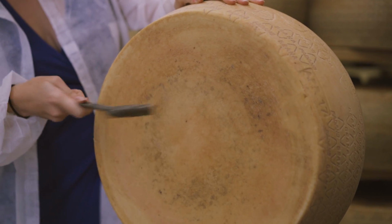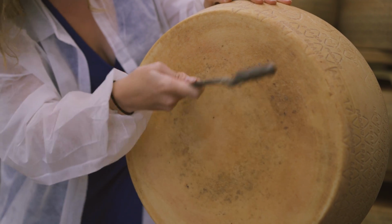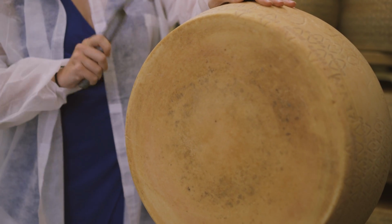Now we are tapping this 27-month-old wheel of Grana Padano. We're checking for defects, but of course this one's already been fire branded, so we know there's none, but let's test it out. Sounds good.